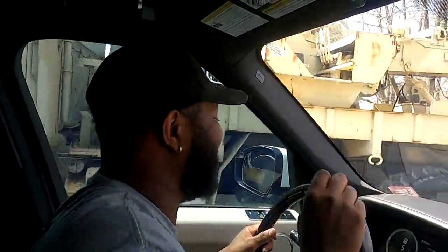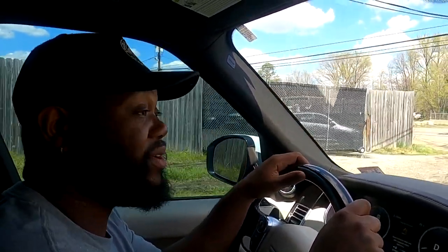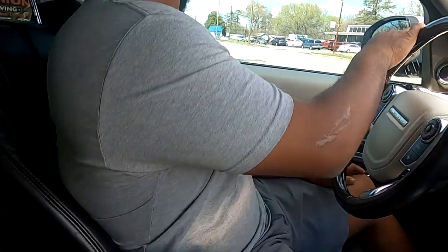All right, guys, today we're in a 17 Range Rover. A lot of these cars normally come with big V8s that are typically gas suckers, but this one has a diesel in it. Very, very rare. And check this out. Armrest with the seats. Pure luxury. Heated and cooled. Temperature, climate zones.